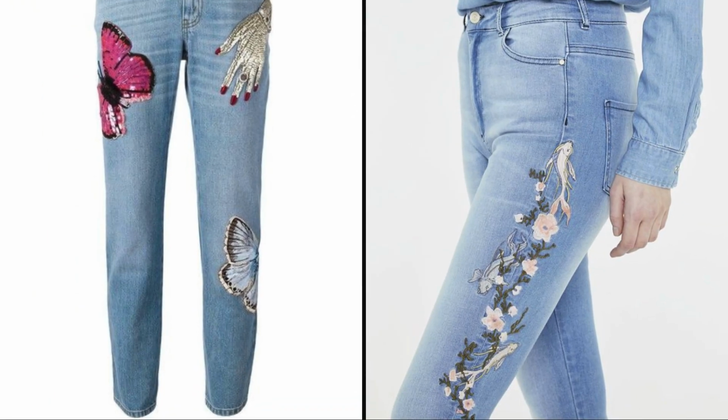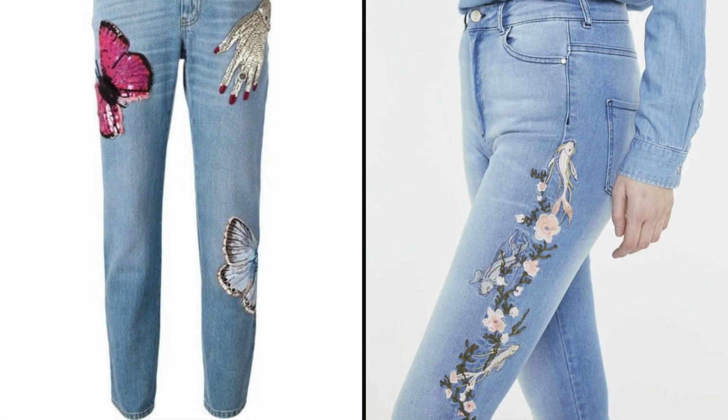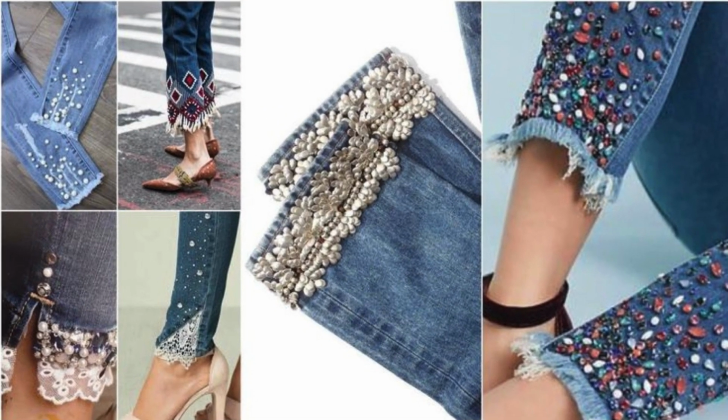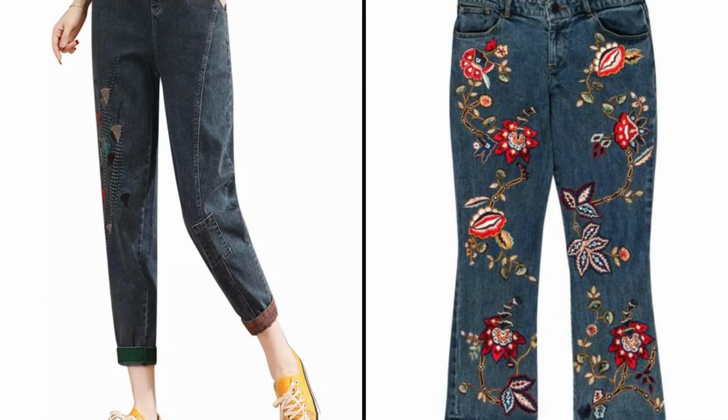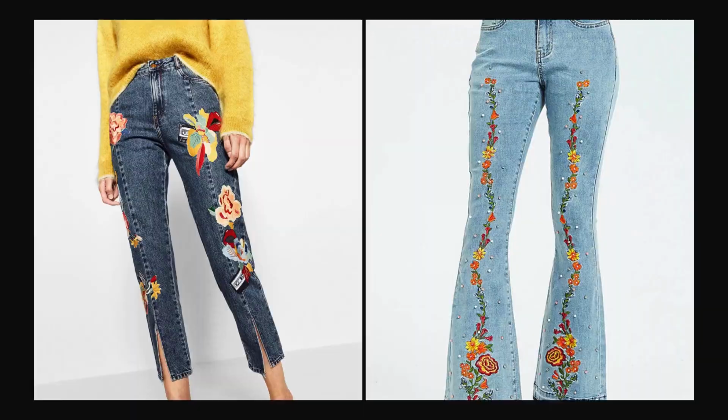What sets embroidered jeans apart is not just their aesthetic appeal, but also the stories they tell. Every design has a narrative, whether it's a nod to a particular cultural heritage, a tribute to nature's beauty, or a whimsical expression of creativity.